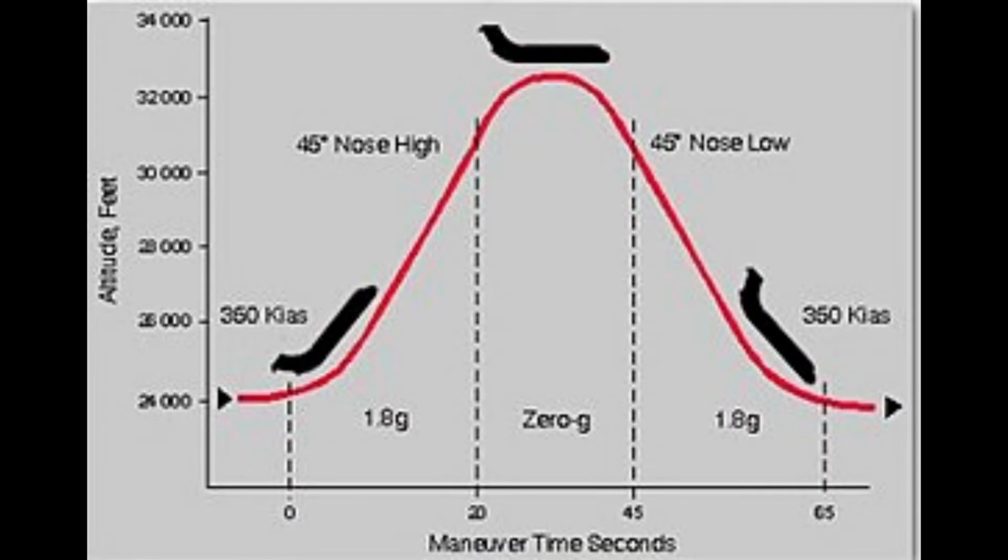The pilots then begin to pull up, gradually increasing the angle of the aircraft to about 45 degrees to the horizon, reaching an altitude of 32,000 feet, which pushes the ground against the passengers, causing hypergravity. So the passengers feel 1.8 g's.